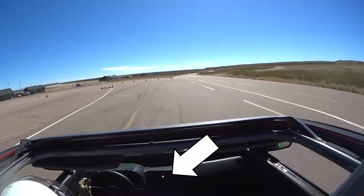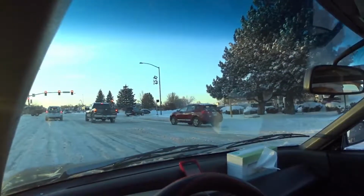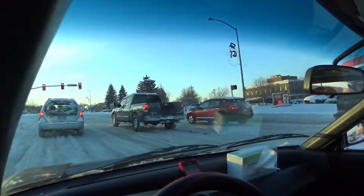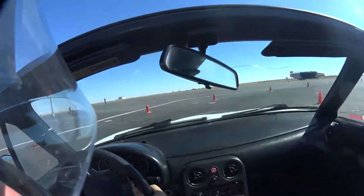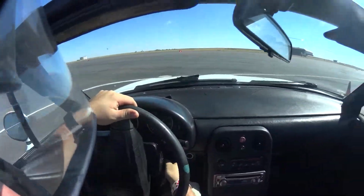Number 11, use your engine to help slow you down. By shifting into lower gears and letting your engine slow you down, you can slow down most of the way without ever touching the brakes. It's actually rather similar to how EVs have regenerative braking, although unfortunately you don't regenerate gas while you engine brake. This helps to avoid a situation where the brakes lock up and create a skid or make it difficult to turn. Number 12, wear sunglasses.